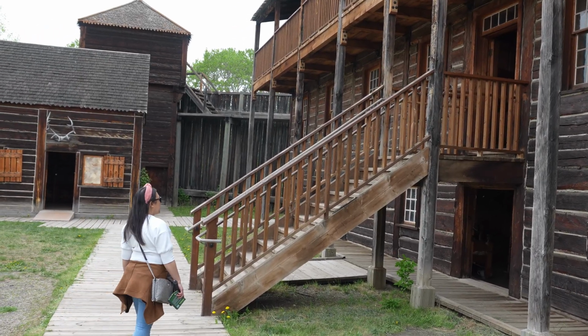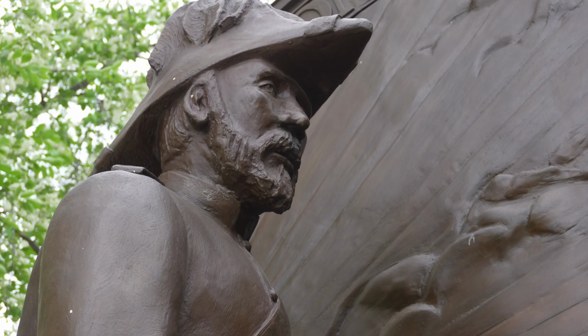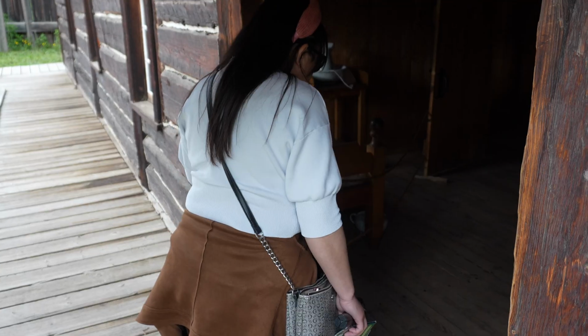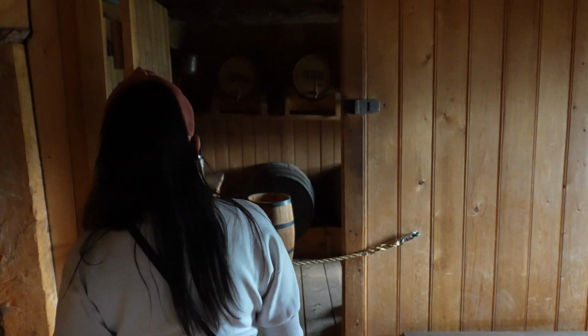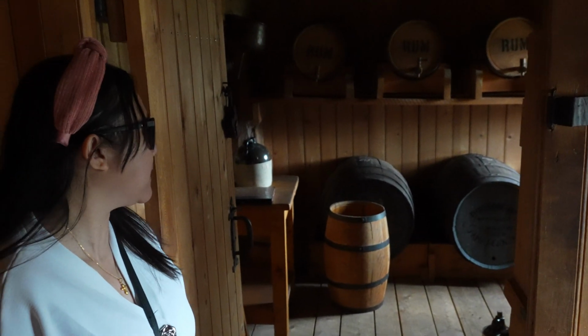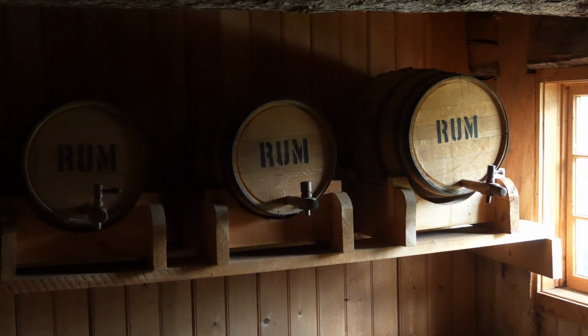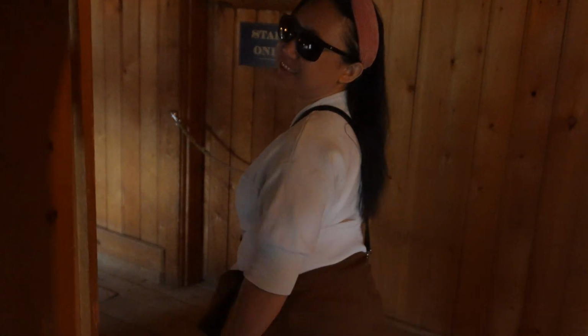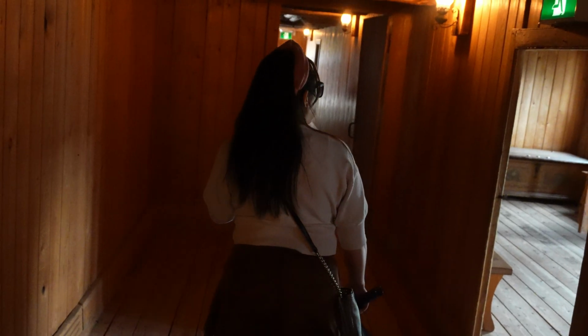As we step into Rowan's house, we enter the world of John Rowan, the influential chief factor of the Hudson's Bay Company. There's a bed here. What do we have here? There's a barrel of rums. So I think this is their cellar. Built in the 1840s, this was the largest and most luxurious home in the region, so grand in fact that it was nicknamed Rowan's Folly for its extravagance.